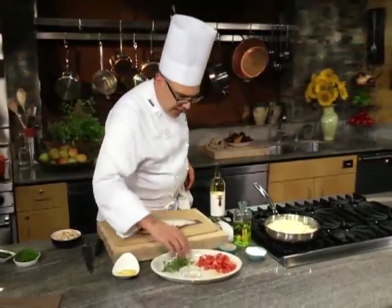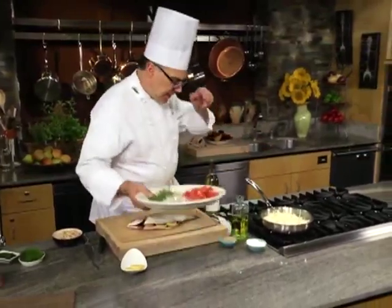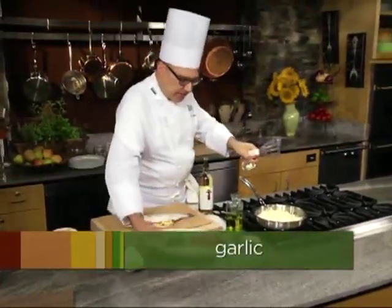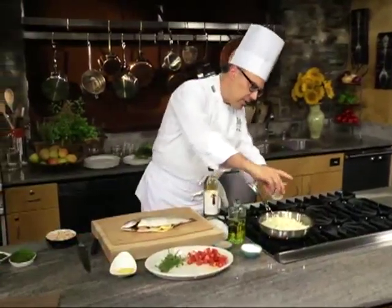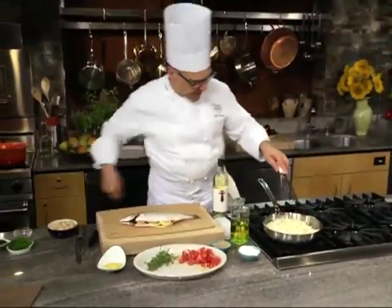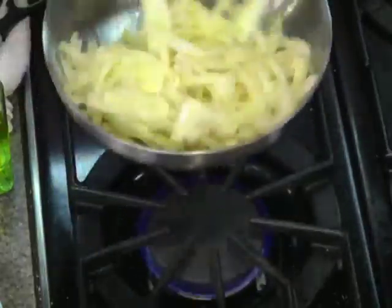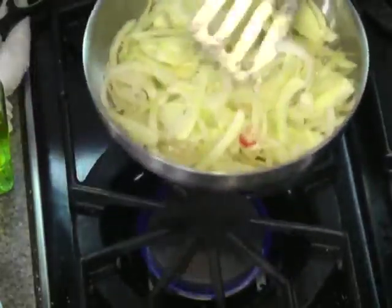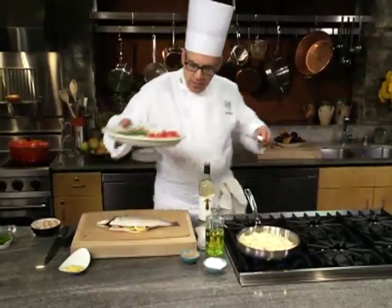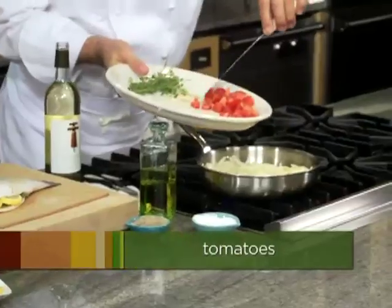Okay, I'm going to move ahead. This fennel is just beginning to soften. I'm going to add garlic to the pan. And I want to take care not to burn the garlic, but as you can see, this mixture is not really browning. I've got the heat nice and low. The vegetables are just getting tender. And I'm also going to add some tomato. It's just diced tomato.